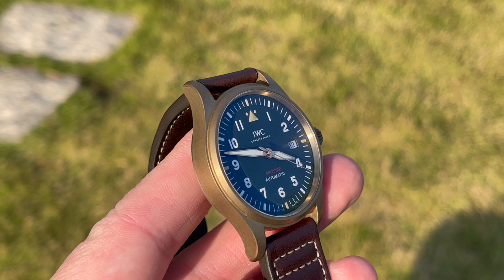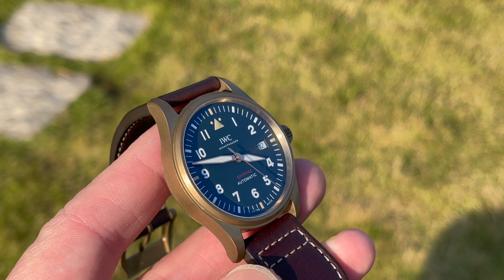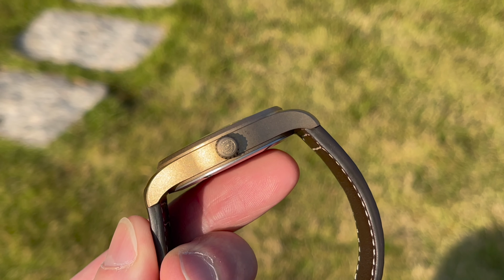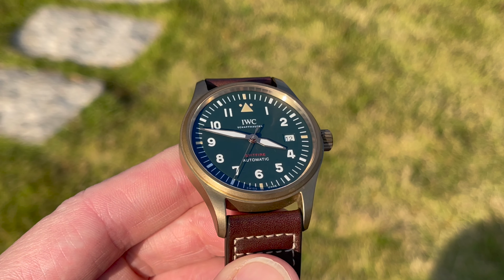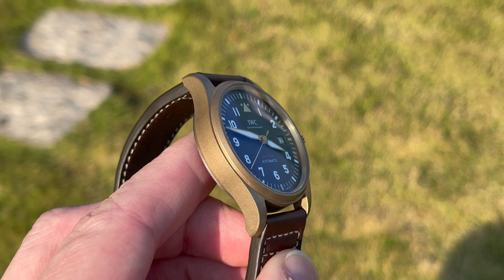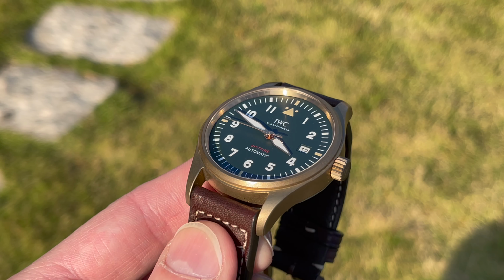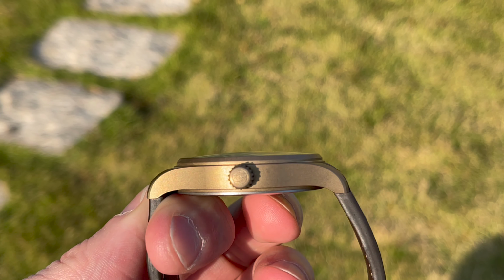Now let's talk about the IWC bronze, because it's a little different from other kinds of bronze that you'll find. I mean, it's very different from the Tudor bronze, and it's different from all those micro brand bronze. The bronze from IWC is a special alloy that's made of aluminum, copper and iron. So basically they say that it's 50% stronger than a regular bronze, and it's just as strong as stainless steel. So that's one thing. Now bronze is about 8 to 10% denser than stainless steel, so it would normally make the watch a little heavier.